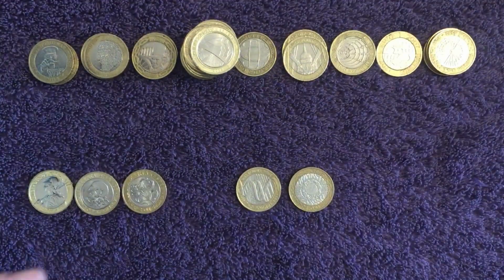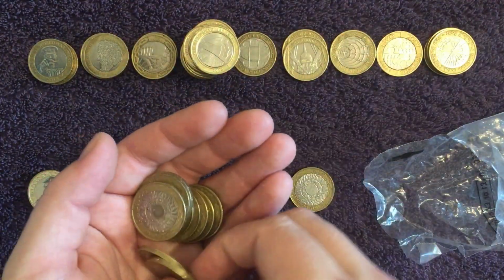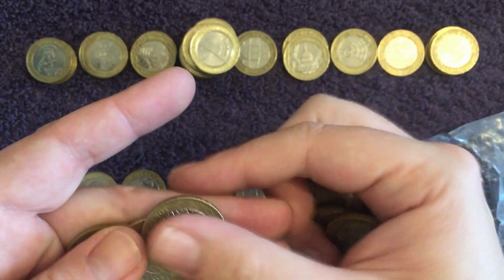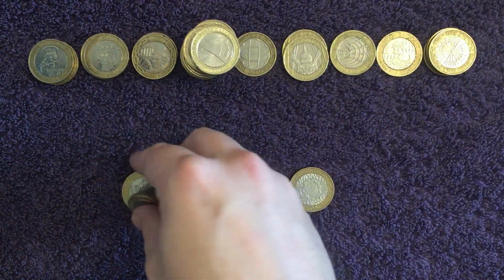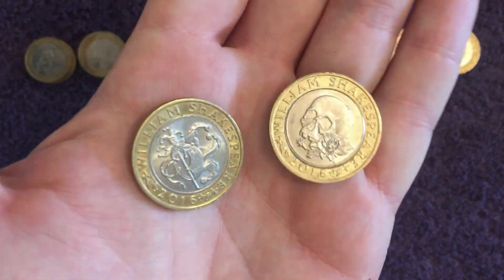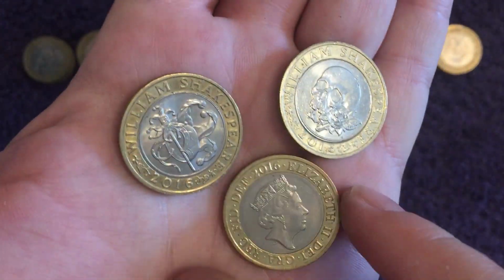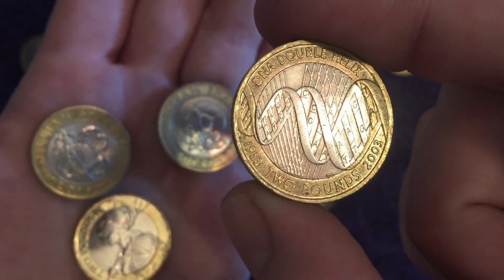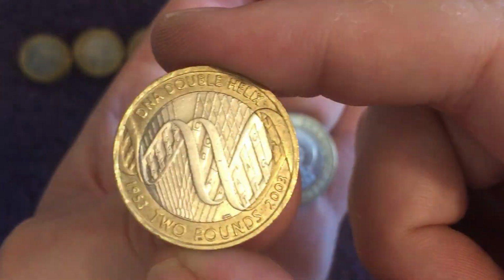Okay, on to the last bag. Not a complete bust today though. Britannia, a couple of Shakespeare's to keep. Anything in the last bag? No. Well, the hunt for the Commonwealth England continues. We got ourselves a couple of cool Shakespeare's and a Britannia, nice condition. DNA double helix as well, which is not bad at all. I just like to keep these if they're in nice condition. Not the greatest obverse, but a nice shiny reverse as well.